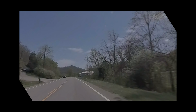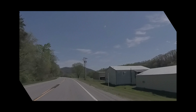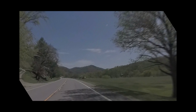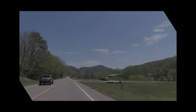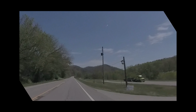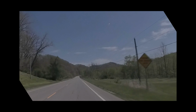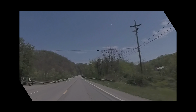Somewhere up here we will turn off and go up to Thunder Ridge, Thunder Lane or something, Thunder something. I don't know what it is. I think it's this intersection up here, 2381. We have a boat ramp. We got prepared for sudden stops. It's not this one.